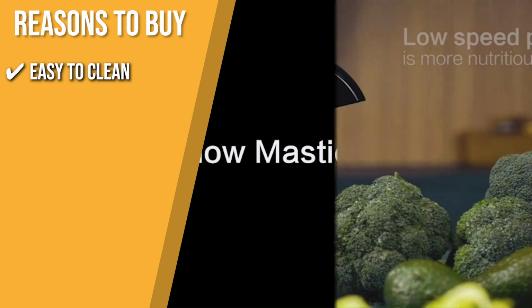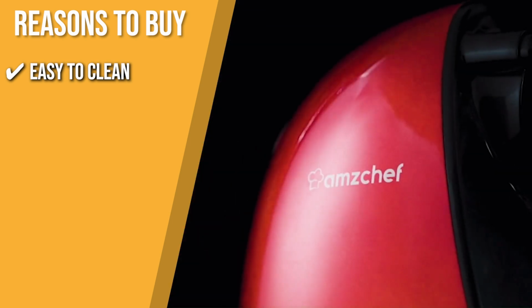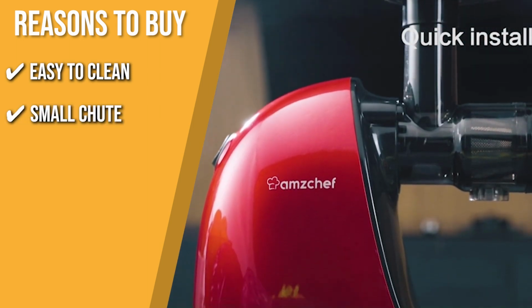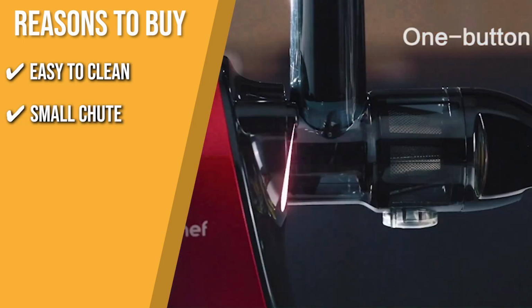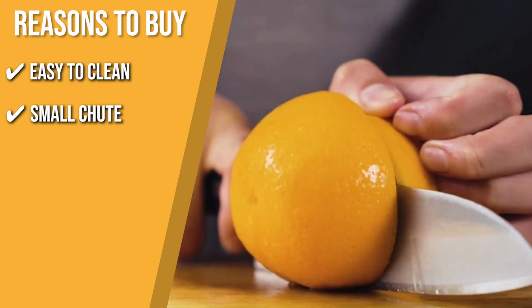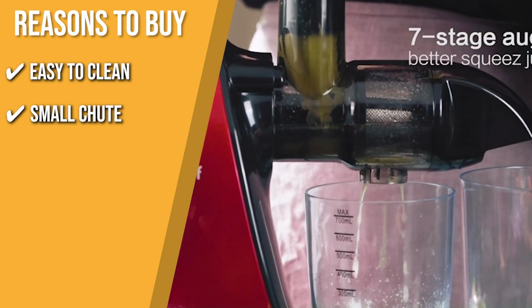The juicer has detachable parts and is dishwasher safe, allowing you to easily clean it after every use. Small chute. Although a small chute means more prep work in cutting the fruit, AMZCHEF's small feeder chute is designed to remove the seeds before juicing to prevent bitterness. It could be a minor flaw for some people, but useful for others.